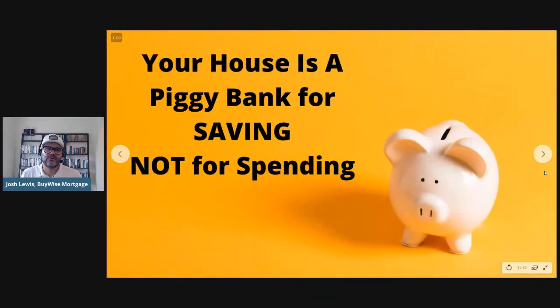So let's look. You've probably heard me say this before. Your house is a piggy bank, but we like to think of it as the kind of piggy bank where you put money in and you've got to take out the hammer and smash it if you want to get money out. So we think of it as a tool for saving and building equity and building wealth, and not for spending.